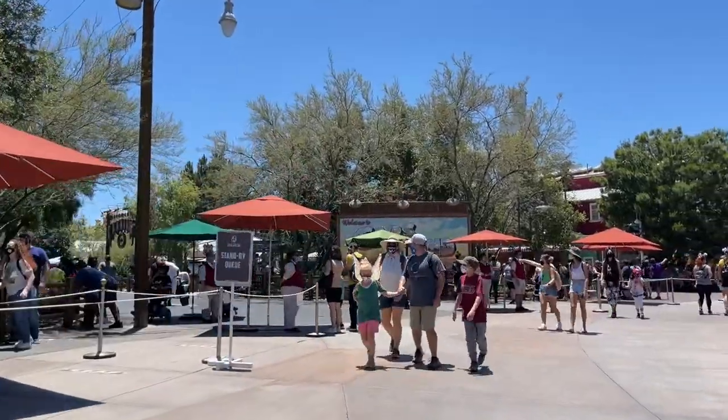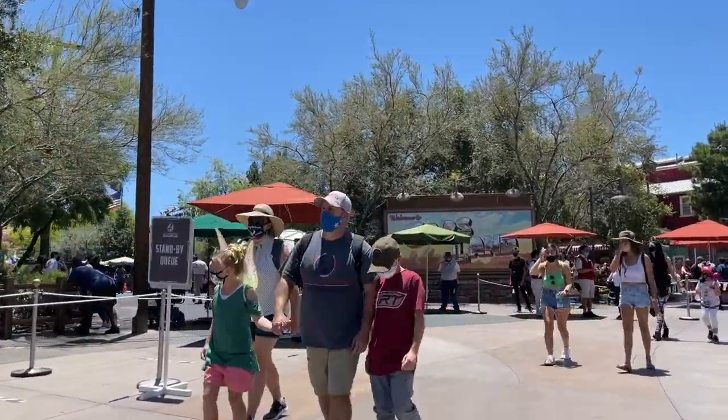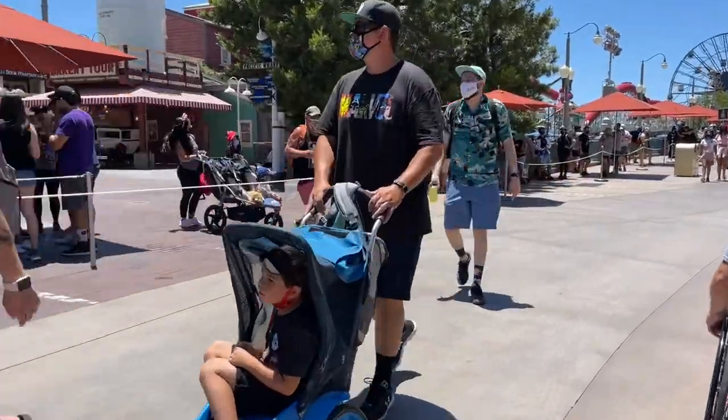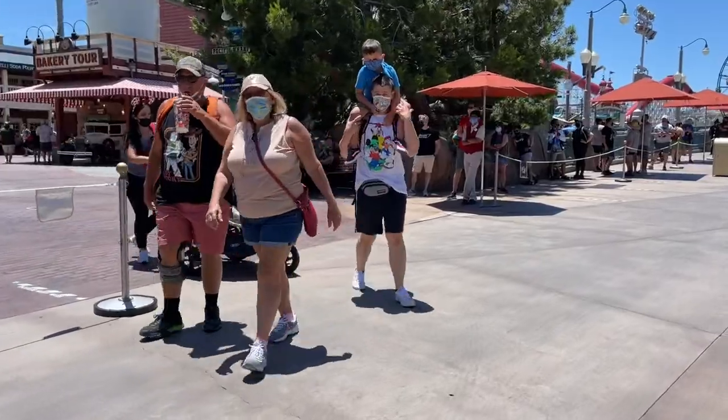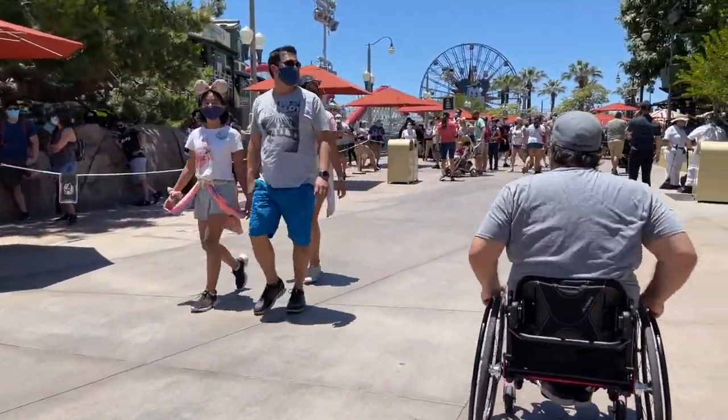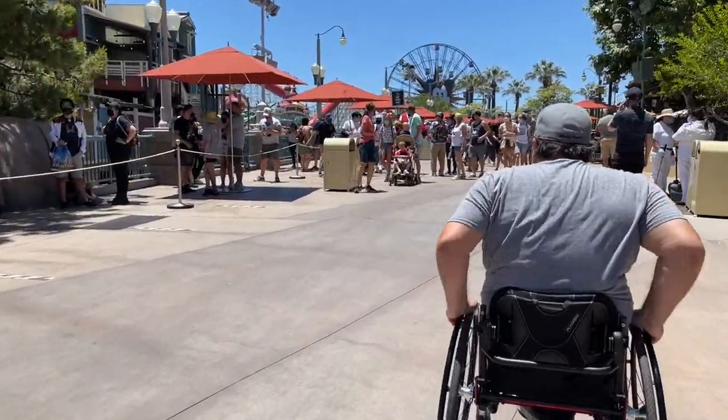Standby queue, as we can see, it starts right here. It's kind of in front of the Wine Country Tutorial. Let's check this out. I was mistaken. That was part of the standby queue. It wasn't the whole thing. As we can see, it's going down over here, all the way down by Pixar Pier. We're gonna find out where the end of this thing is.